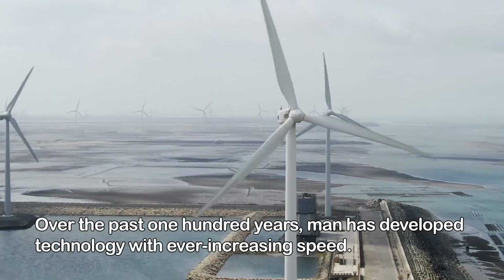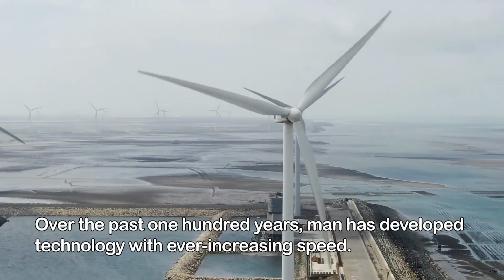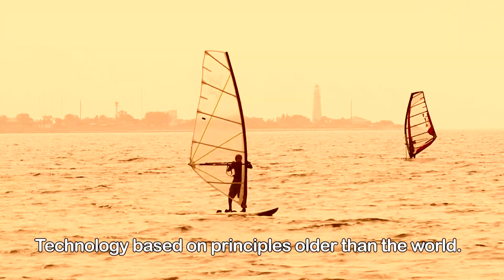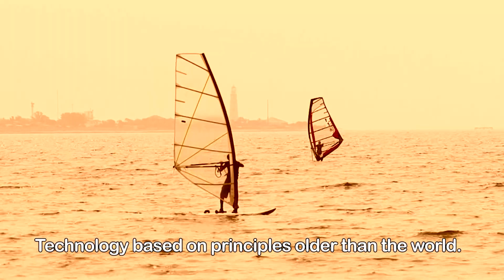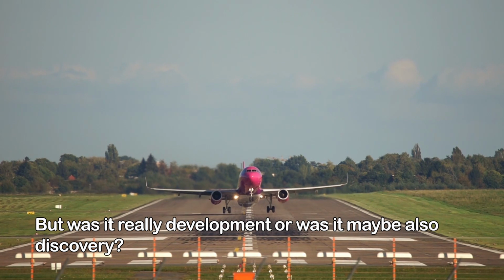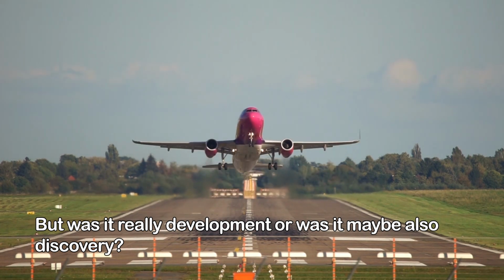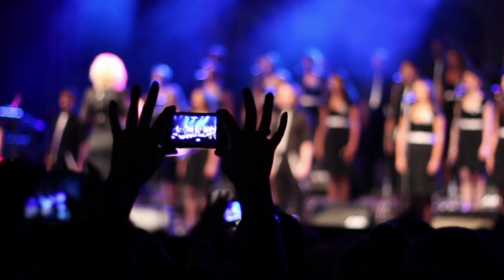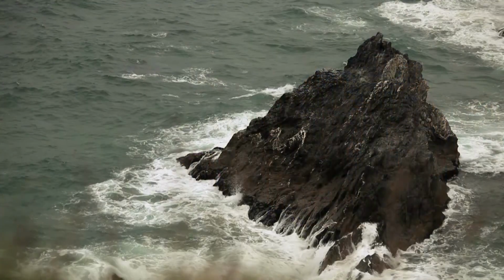Over the past 100 years, man has developed technology with ever-increasing speed. Technology based on principles older than the world. But was it really development? Or was it maybe also discovery? What inspired us most? Nature.